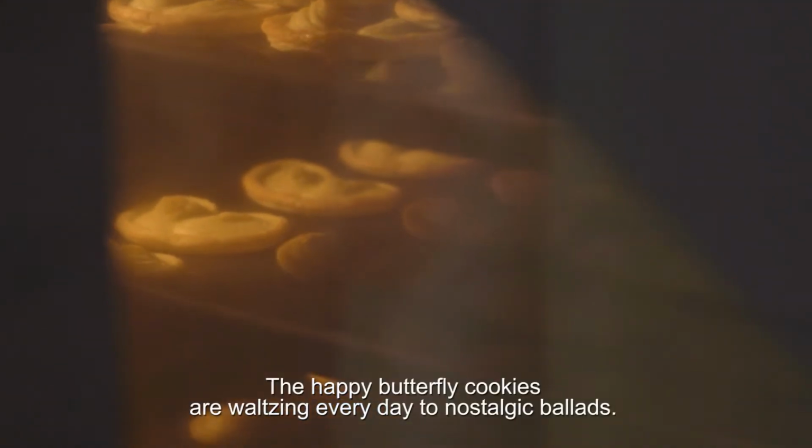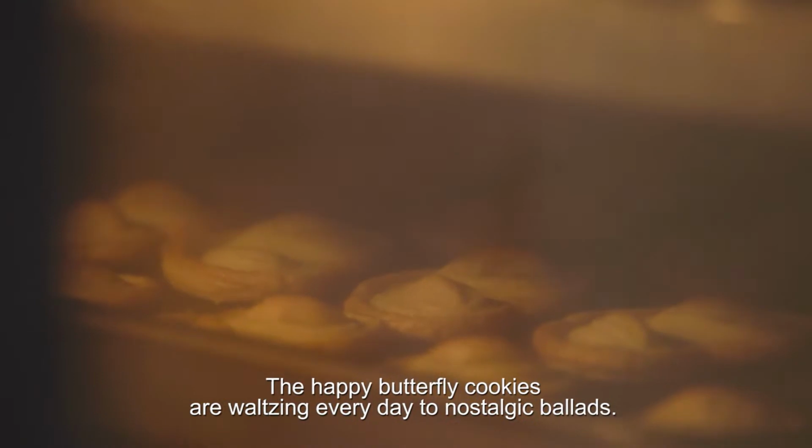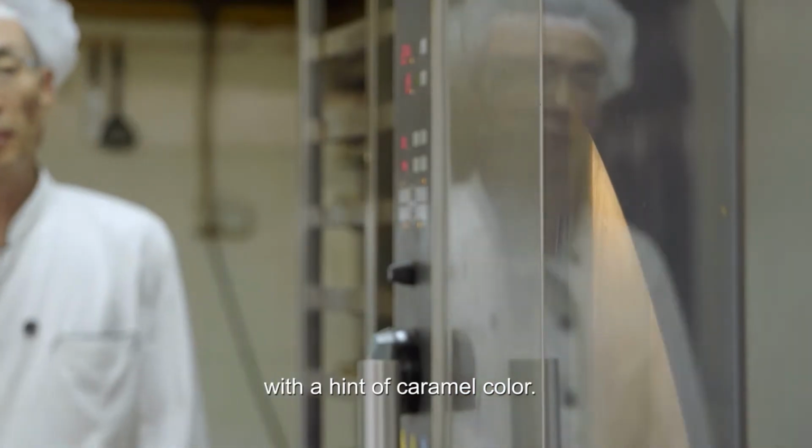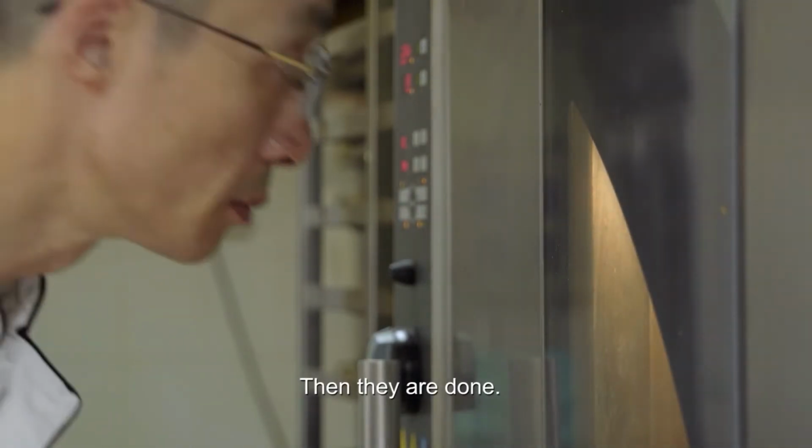The happy butterfly cookies are waltzing every day to nostalgic ballads. They must dance until their surfaces are golden yellow with a hint of caramel color. Then they are done. This is very difficult.